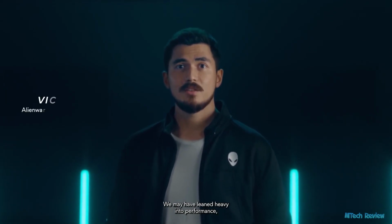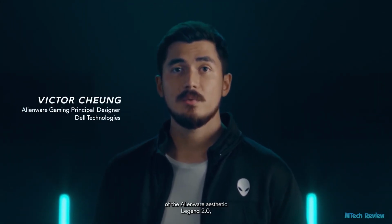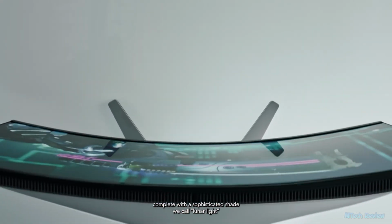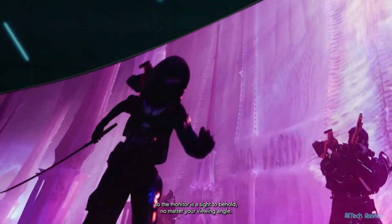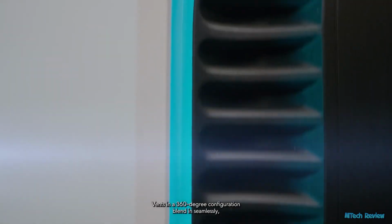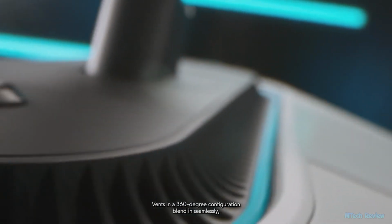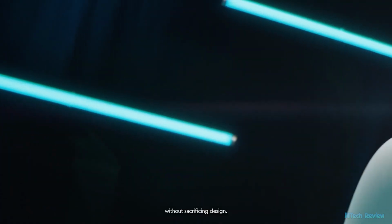We may have leaned heavy into performance, but we've still retained the ultra-thin sensibilities of the Alienware aesthetic Legion 2.0. Complete with a sophisticated shade we call Lunar Light, so the monitor is a sight to behold, no matter your viewing angle. Vents in a 360-degree configuration blend in seamlessly, snagging impressive thermals and performance without sacrificing design.